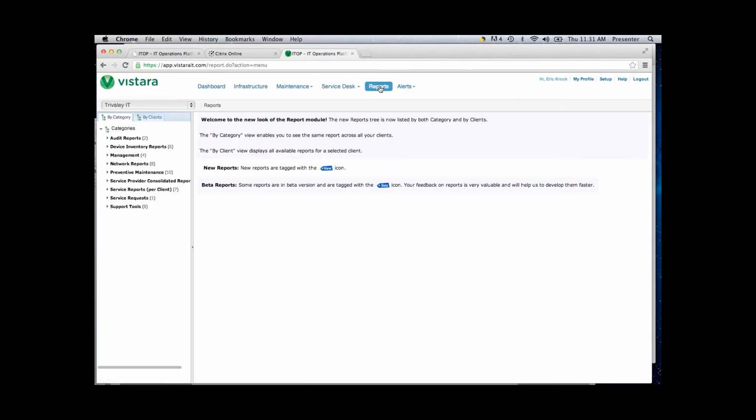I mentioned the built-in reports that are provided by Vistara. Vistara has about 100 reports that it offers out of the box, and those save a lot of time for IT because IT, unfortunately, in order to communicate the status of services to executive decision makers, often has to spend valuable professional time bundling up the information from many different sources and then putting it into a quickly understandable presentation.